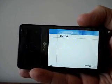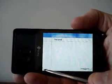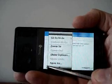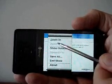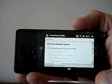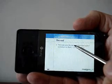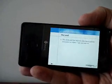I haven't worked out why, but there doesn't seem to be any settings. You click here, you can click on the settings here. There don't seem to be any settings in here that allow you to fix that. It's pretty much read-only sort of files. So I was quite disappointed with that.